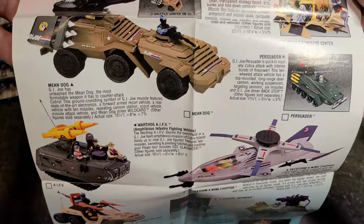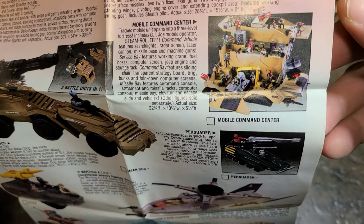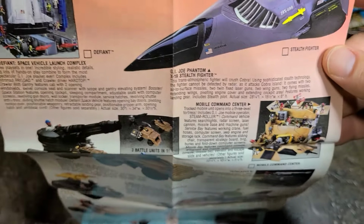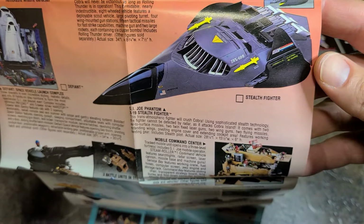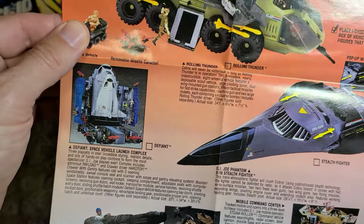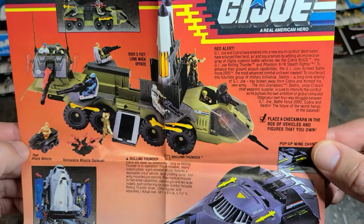That Warthog is awesome. So here's the Mobile Command Center. Showing, look at, here's another like this, the Defiant. That thing is huge. I mean, there's a lot of huge ones. This is cool, the Stealth Fighter. There's the Rolling Thunder. Okay, let's get to the next one.